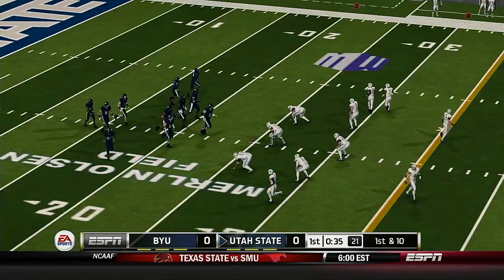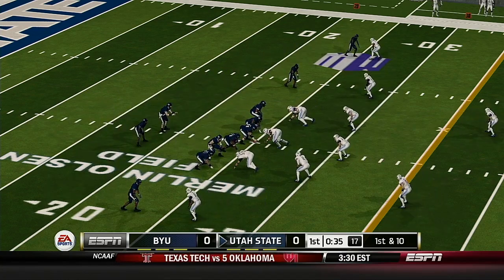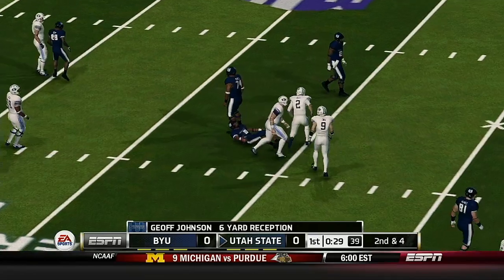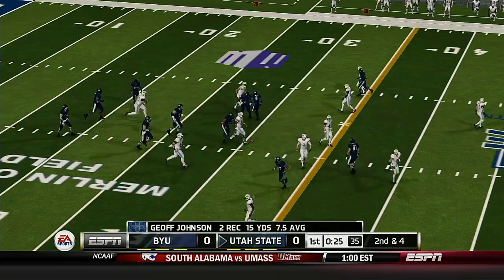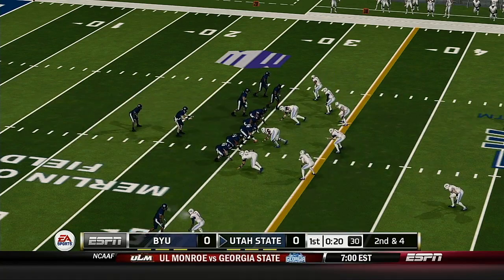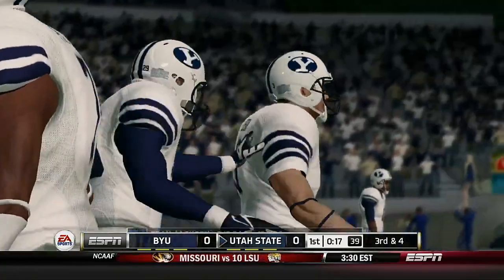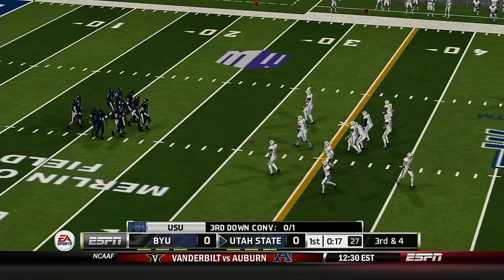From their own 25-yard line, first down. There's a strike, complete. He's down. That'll make it second and four. Pass incomplete. Trying to get it to his receiver. More was the intended receiver on the way. They're about 4 yards away here on third down.